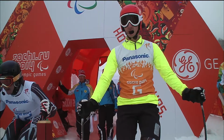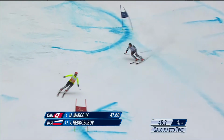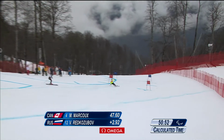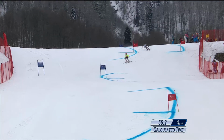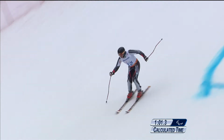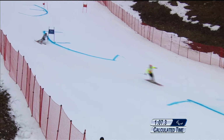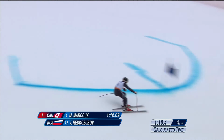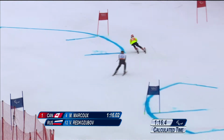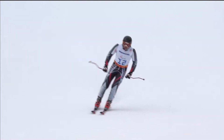Valery Kuzyabov and his guide, Evgeny Geloev of Russia. Kuzyabov, a double gold medalist from these Winter Paralympic Games in slalom and super combined. Good slalom skier. How will he fare on this technical GS course? 3rd in the World Cup standings. He's won a couple of races in Panorama in January and Copper Mountain also in January this year. 3rd in St. Moritz in the last race before these games, and doing a good job now. Marcoux's time. This is the first real test of it, but it looks like it's going to stand up, and it is going to stand up by some way. 3.89. Wow.